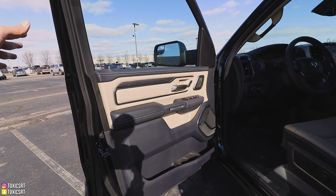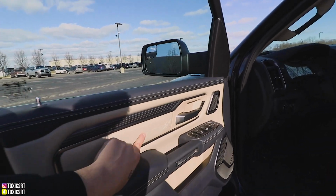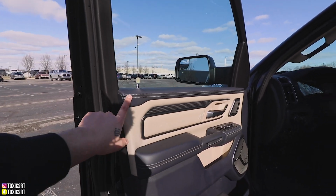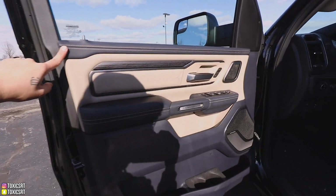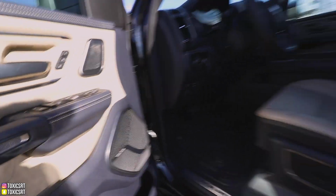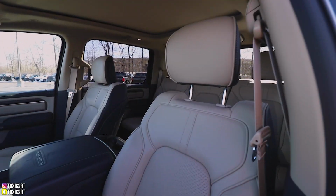Bam, look at that. I know the sun's hitting it a little bit, but it's blue right here with beige or white. And then you got the little woodwork here with white stitching. I mean, look at that. Just look at the quality here. You got the Harman Kardon speakers, and then more of the white and blue. That it's like a darker blue, looks beautiful, like a navy blue.